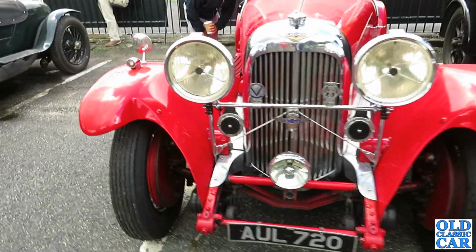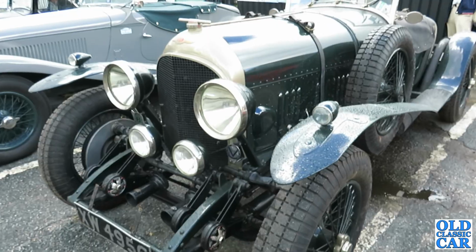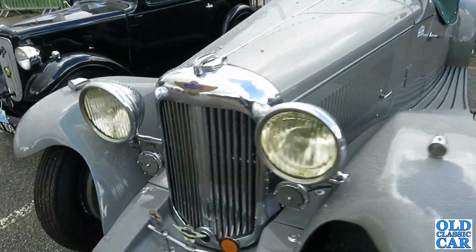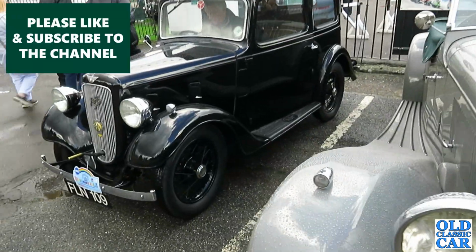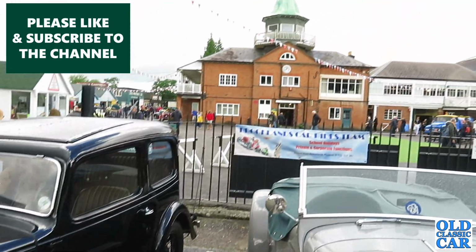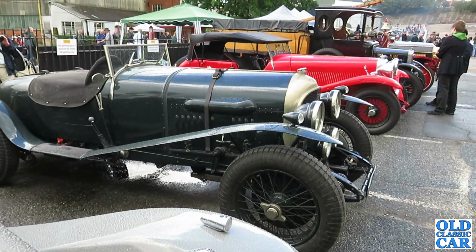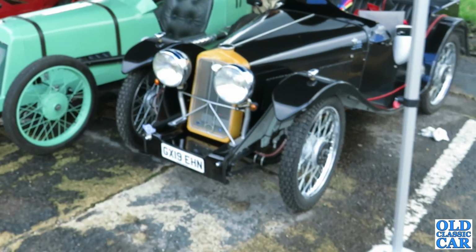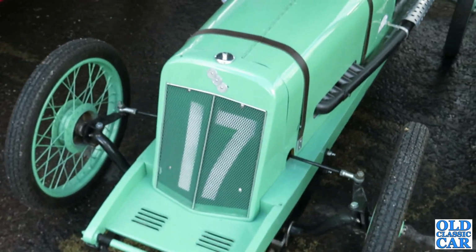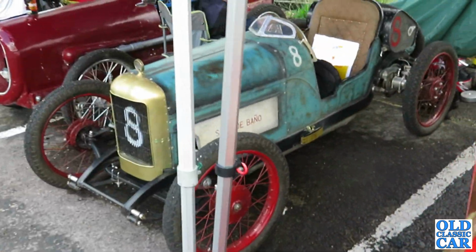There's the Lagonda we saw before. There's the old Bentley. Is this a 3 litre? The Lagonda, very swish indeed. And the Austin 7 Ruby has just turned up. These pedal cars look like a lot of fun. ERA. Lots of patina going on here.